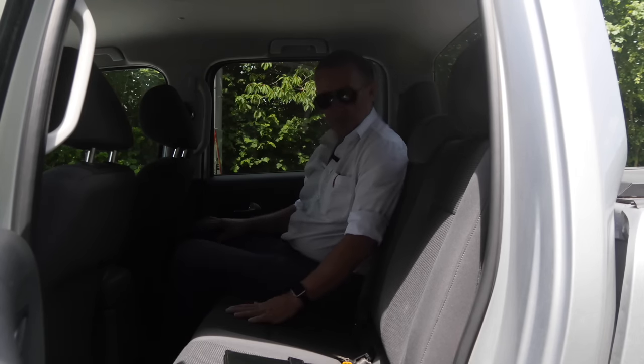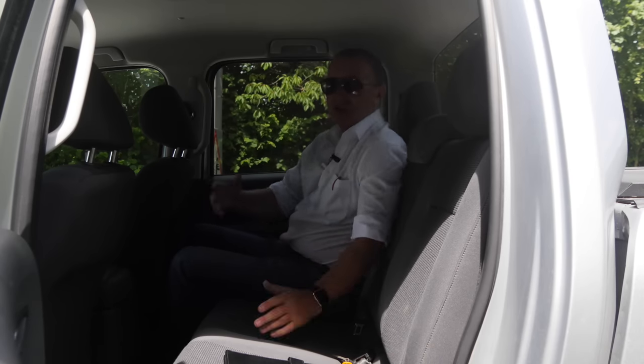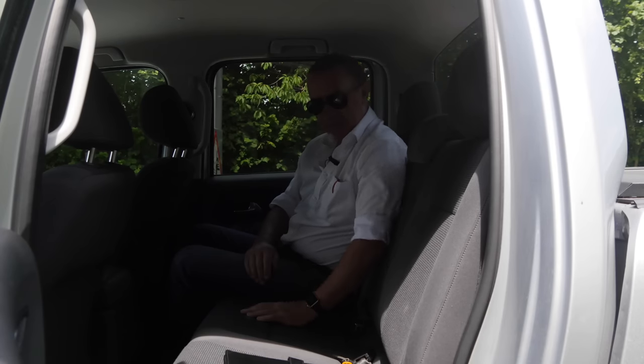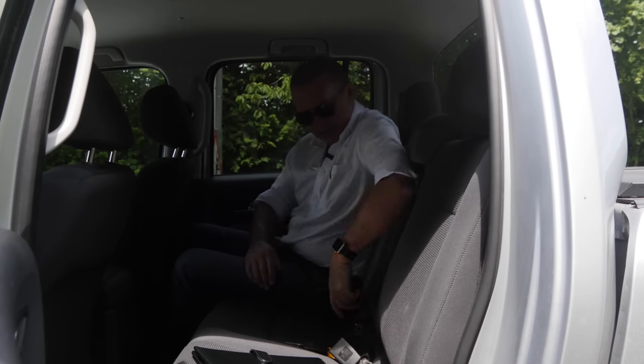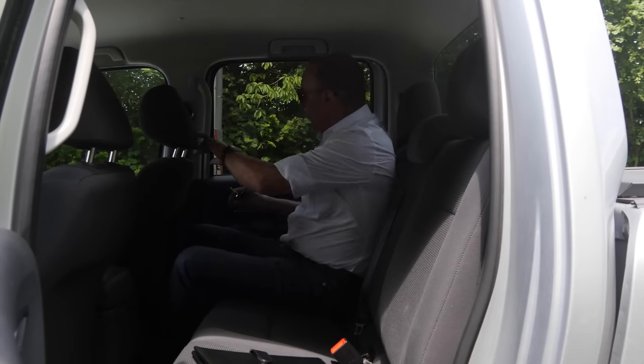So as I say, plenty of room, nice cloth upholstery. I prefer the look of leather, however I prefer to drive a car that's got cloth. Days like this, it's nice and warm in the UK. Your back of your shirt's not wet through all the time, even with air conditioning. The last thing you want, if it is a work tool, is five big sweaty guys in a confined space. So great idea for the cloth. It's also got ISOFIX rear child seat anchor points here. So well thought out, nice vehicle.